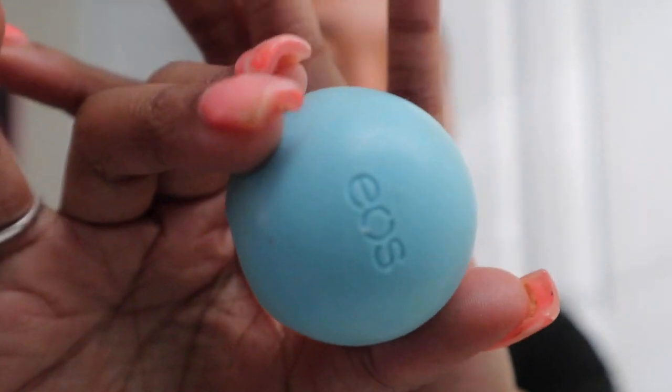So now that we're done with that, I'm going to go in with the EOS lip balm.